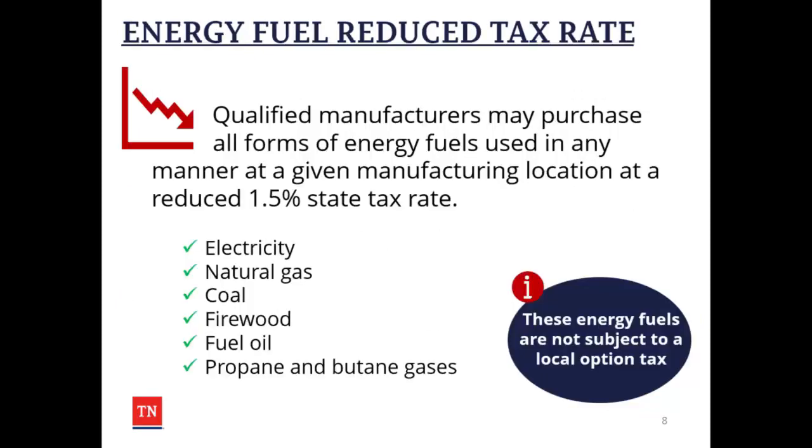Once the application is approved, a qualified manufacturer may purchase all forms of energy fuels used in any manner at a given manufacturing location at a reduced 1.5% state tax rate. This would include electricity, natural gas, coal, firewood, fuel oil, and propane and butane gases. Please note that these energy fuels are not subject to a local option tax.